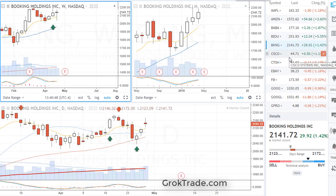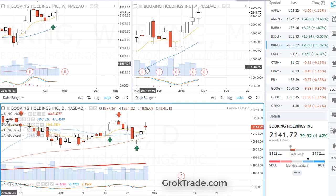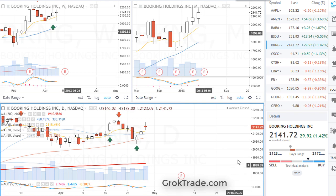Booking Holdings, BKNG. Somebody asked me to put that on because they own it. Oh my! I'm going brain dead. Booking Holdings owns what? Put in the comments. They own a big tech company. For the life of me, I can't think of which one that is. It's too early on Saturday. Anyway, Booking, I got a buy there. Looks a little long in the tooth on the monthly.